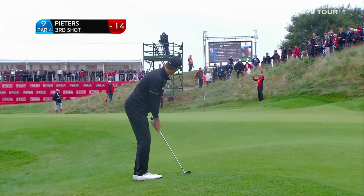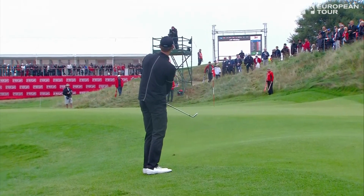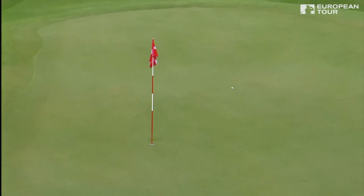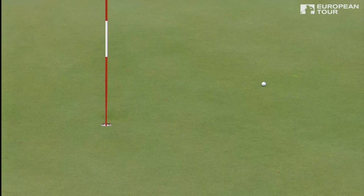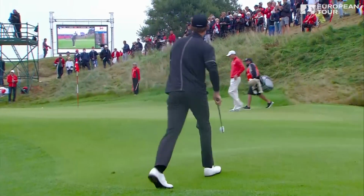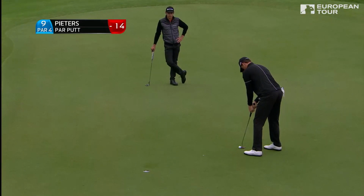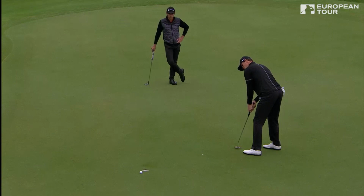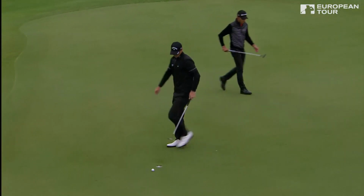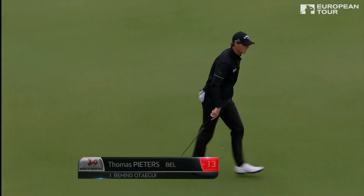Pieters got the cover only to here after a tee shot. This will make his par though, needs a good pitch and putt. Oh. Pieters though drops a shot at nine and loses the lead.